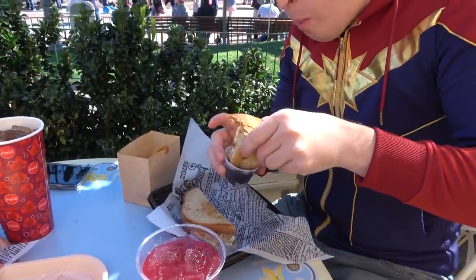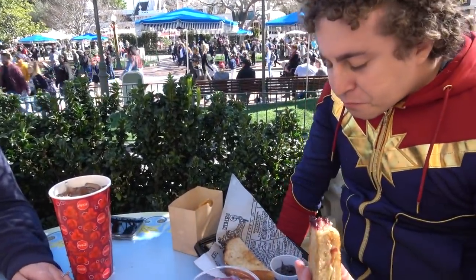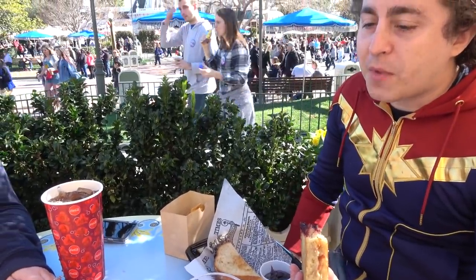I was hoping the jelly would be in the sandwich. Yeah, that's what I thought. Yeah, the picture shows the jelly in the sandwich. Well, we could take it apart and put it in there. They did put it on the side so people don't want it. No, I know. Why did they put it on there?